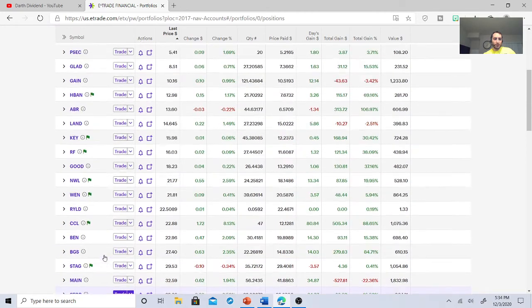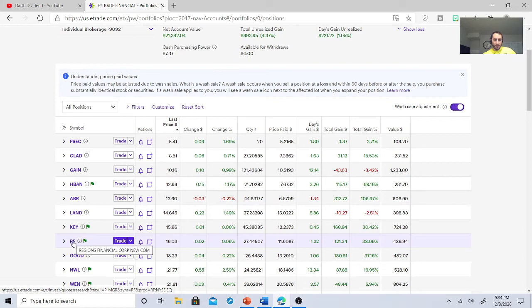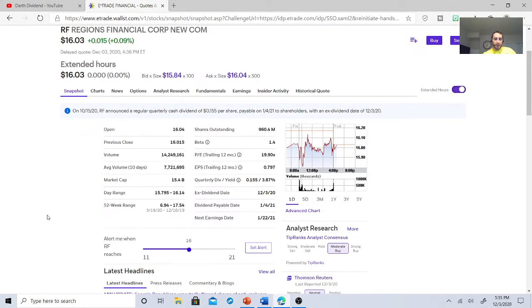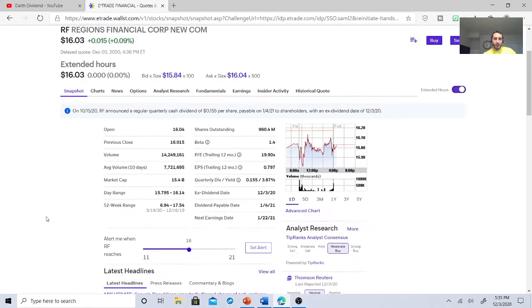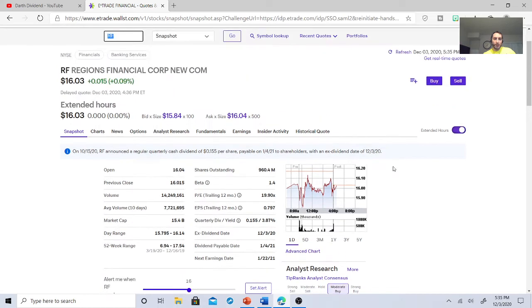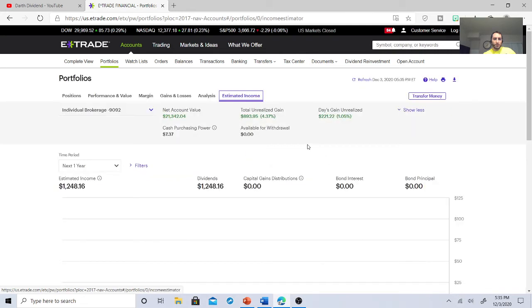So really focused, and then I also put in some money in Regions Financial Corp. It's a bank, obviously, that distributes quarterly dividend stock, and it's been way down. So I kind of capitalized on it. My advice to you guys, again, I'm not a financial advisor, but these stocks that are in the financial sector or the real estate sector are pretty hot right now. So let me just show you my estimated income. I'm going to jump to my estimated income real quick.